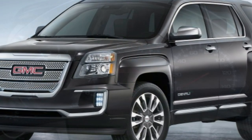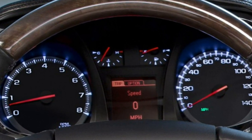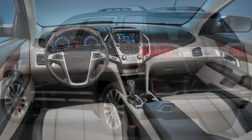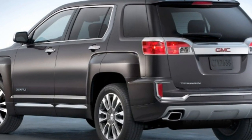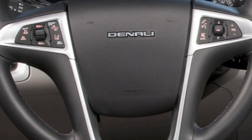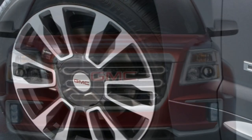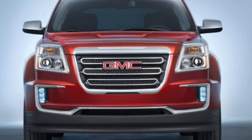But as you might imagine, time hasn't been kind to the Terrain in some other respects. The base 4-cylinder engine provides both underwhelming acceleration and disappointing real-world fuel economy, while the dashboard is showing its age thanks to a hard-to-reach touchscreen and some ergonomic faux pas. Furthermore, smartphone users, that is, just about every car shopper these days, should note that Bluetooth audio connectivity isn't even available on the two lowest trim levels, SL and SL1.